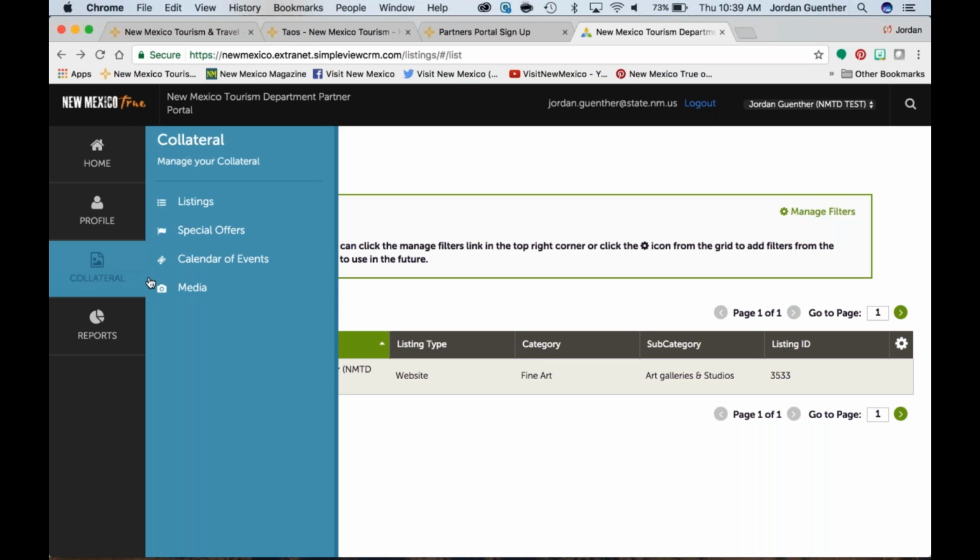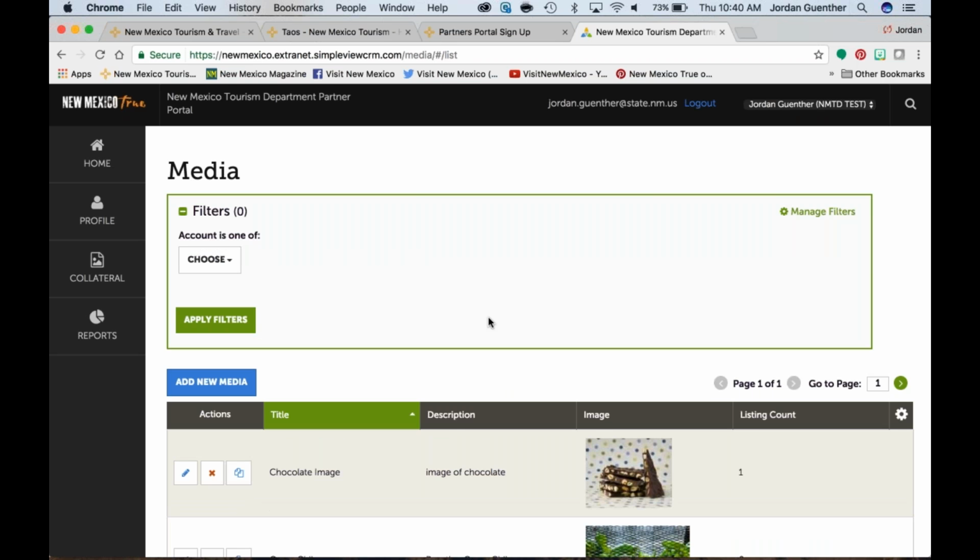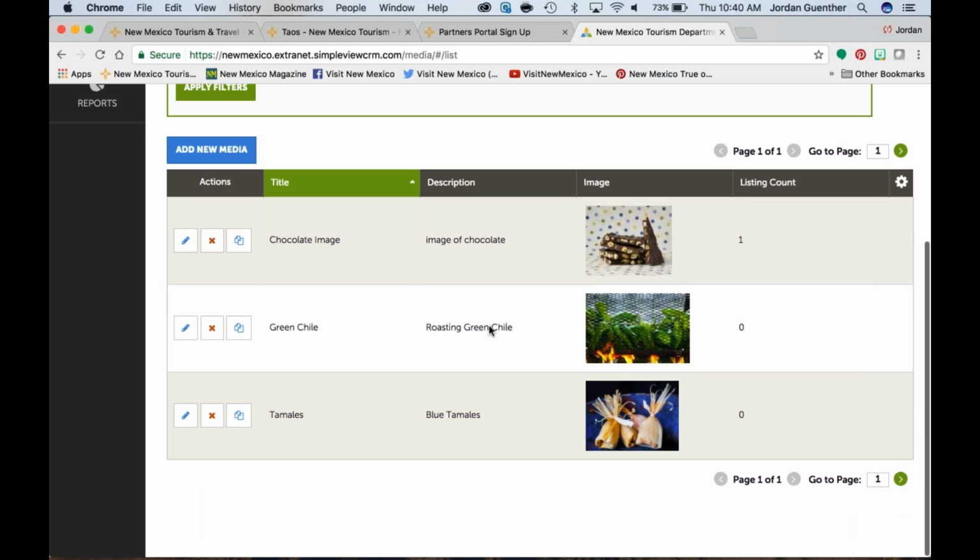Okay. Going back over to collateral. We're going to jump down to media because I think this is the next most important thing for most people. The media function is much improved over the previous website, and you see here are images that we're looking at in the sample listing that we're working on.